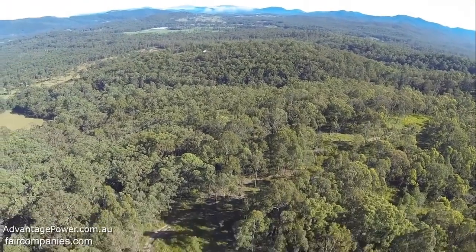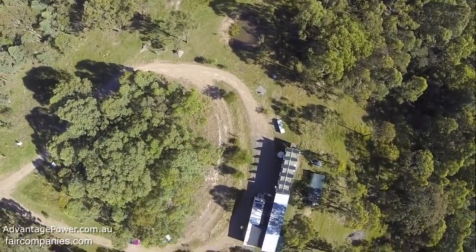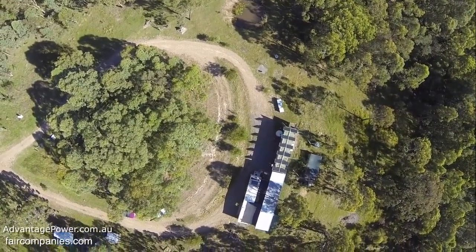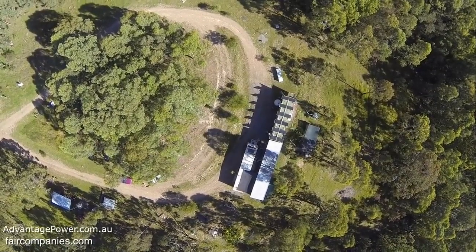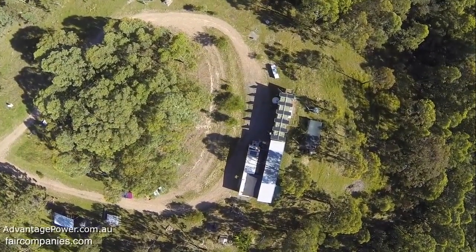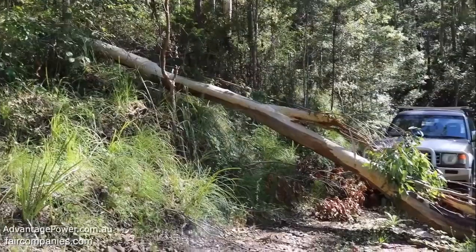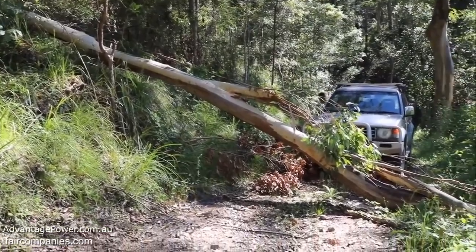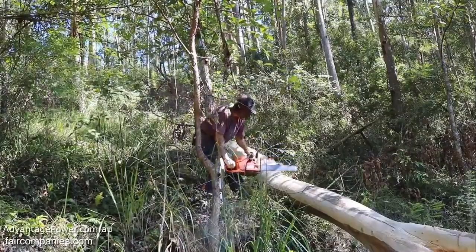Trying to find suitable land is really quite challenging. We were very lucky. We found somebody that wanted to help us achieve our goal. They had a lot of land and they gave us space in the corner to just go and play. And in return, I do jobs that are required just to help out.